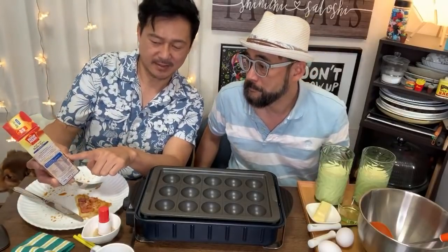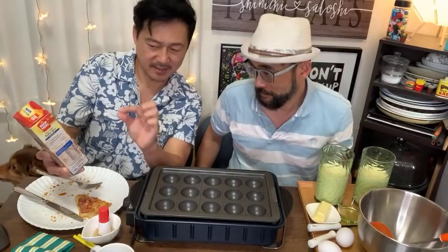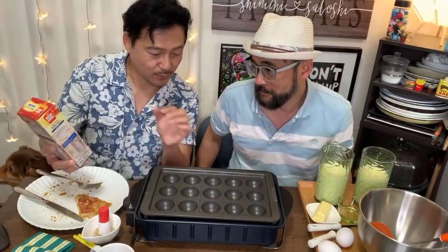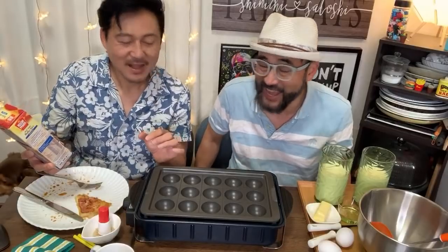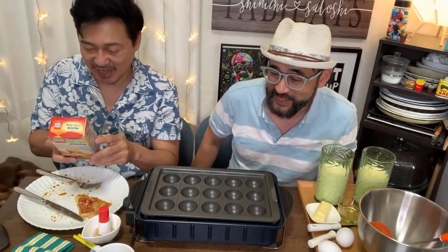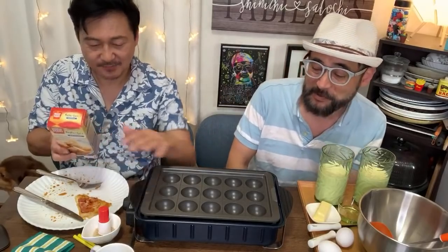They have to be like this. So they're like mini pancakes, a little puffy, but not round. So we have to make sure we don't make it round. I know, it's going to be a challenge. It's because of the shape of the mold.